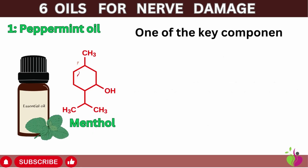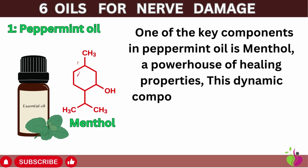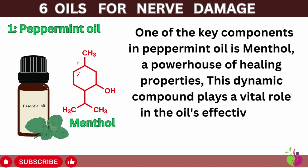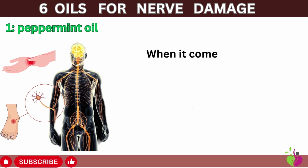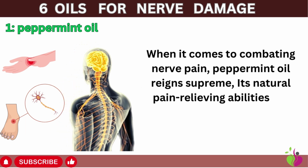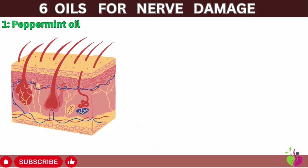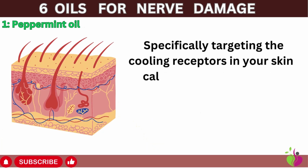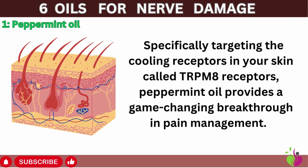One of the key components in peppermint oil is menthol, a powerhouse of healing properties. This dynamic compound plays a vital role in the oil's effectiveness, offering remarkable benefits. When it comes to combating nerve pain, peppermint oil reigns supreme. Its natural pain-relieving abilities are second to none, thanks to a unique mechanism. Specifically targeting the cooling receptors in your skin, peppermint oil provides a game-changing breakthrough in pain management.